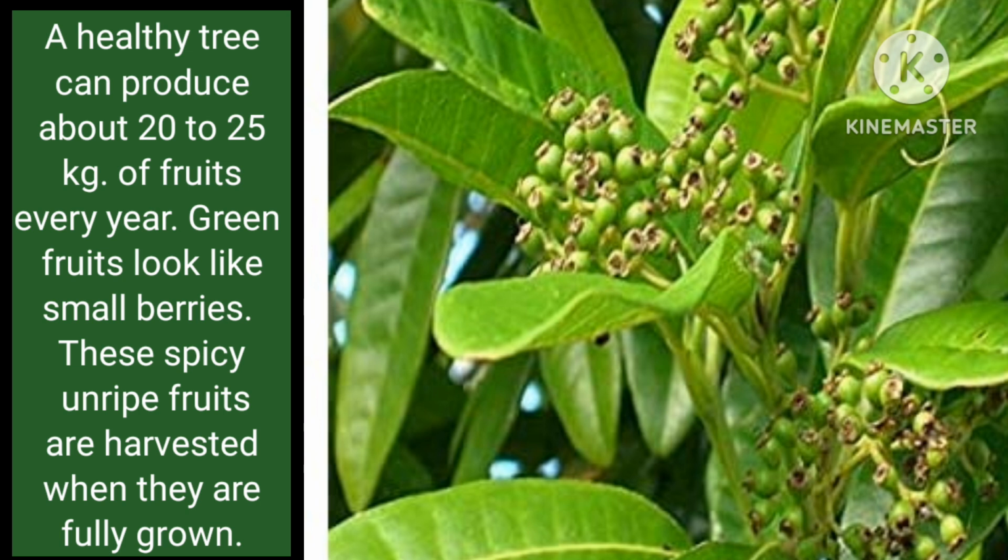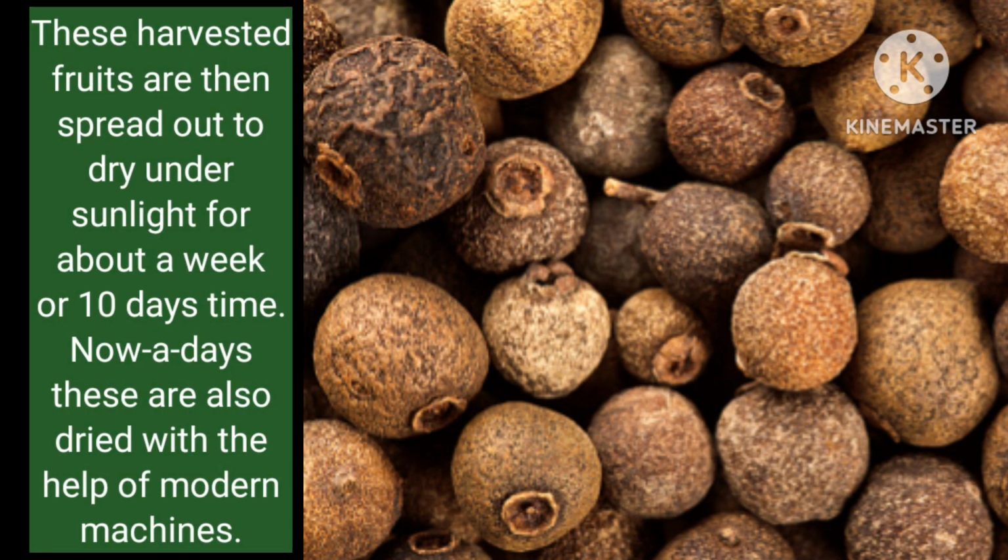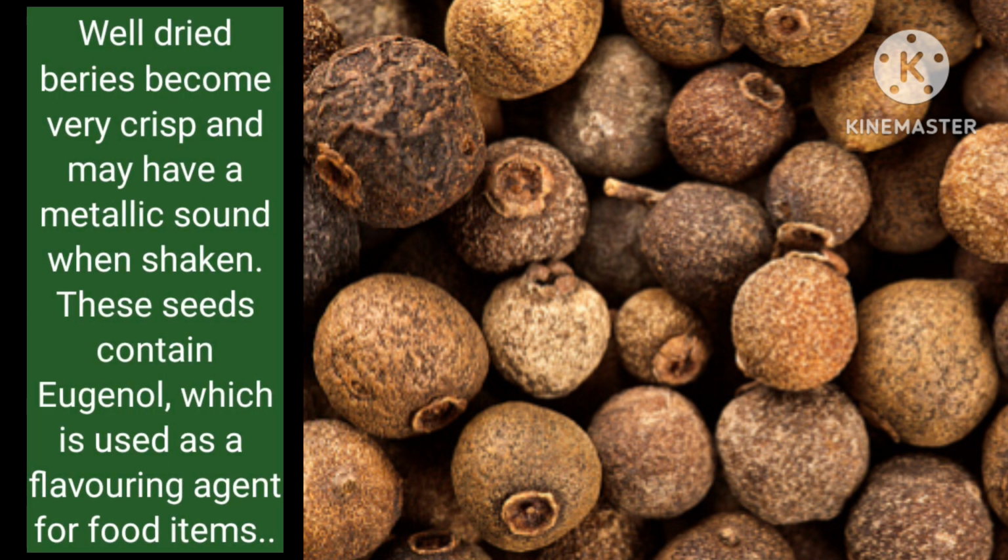Green fruits look like small berries. These spicy, unripe fruits are harvested when they are fully grown. These harvested fruits are then spread out to dry under sunlight for about a week or 10 days. Nowadays, these are also dried with the help of modern machines. Well-dried berries become very crisp and may have a metallic sound when shaken.